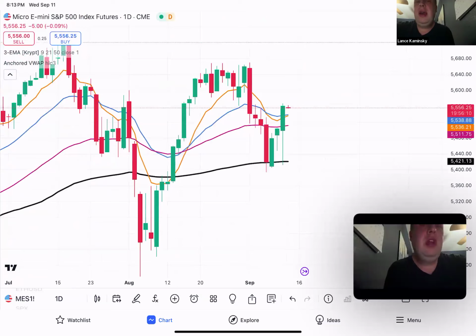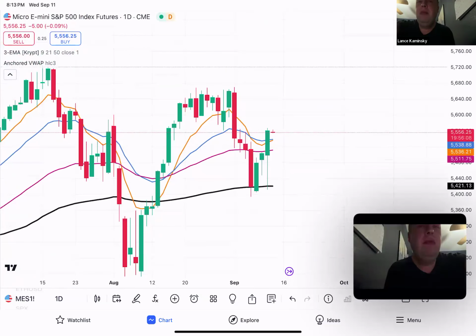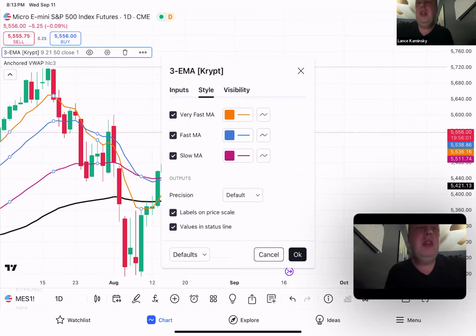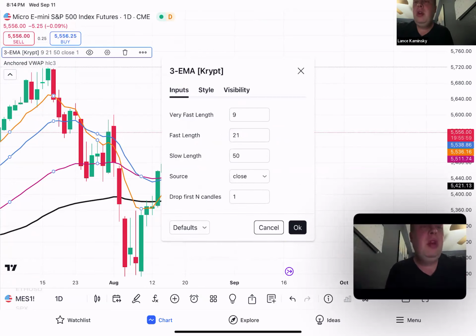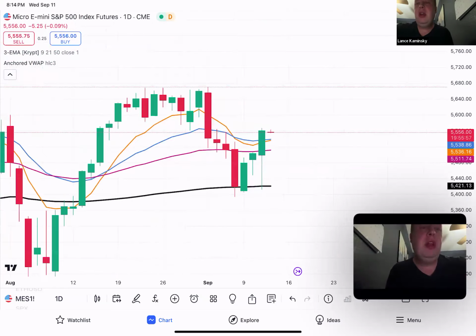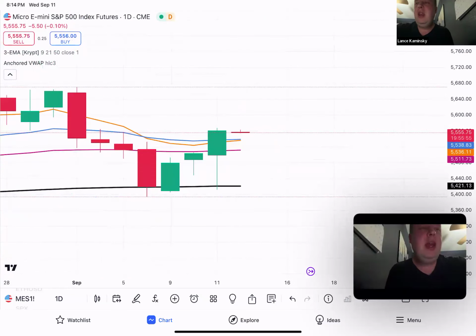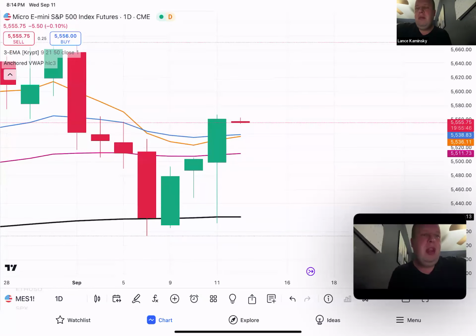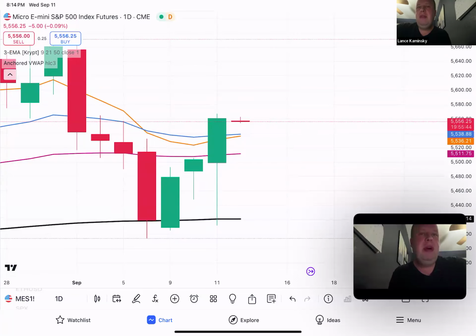And then if you look at the three other lines, the 9 is yellow, 21 is blue, 50 is purple. This is a typical EMA setup I'll look at. We are right near it, within about 10 points of all those lines. So we're slightly above those EMAs, above the AVWAP, showing it's a slightly bullish setup.